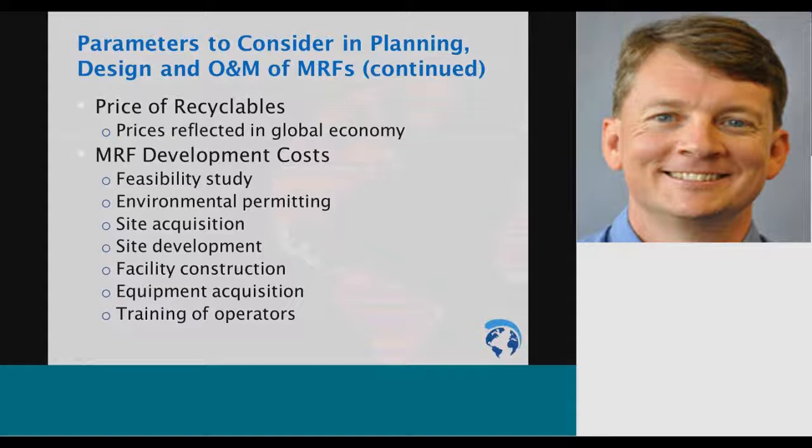So a feasibility study looks at the big picture from generation to disposal to end markets, and does a cost-benefit analysis for this facility to determine: is it feasible? Is it going to make economic sense? Once we understand that, then we'll do engineering design. We've got to build a facility. We've got to design it. We've got a building.